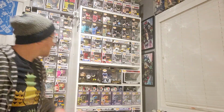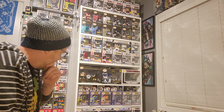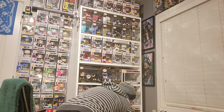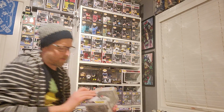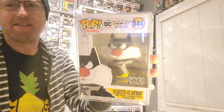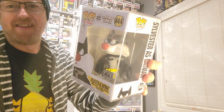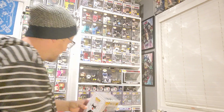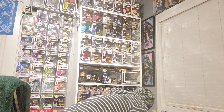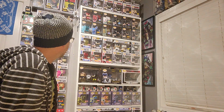So yeah, those are some of my favorites in my Batman collection here. Oh yeah, I love this one. I've got the whole collection of the Looney Tunes DC mashup, but this is definitely my favorite. I love Sylvester as Batman. I think that one is really cool looking. It's a great job on that one. But yeah, I think that's most of my favorites there.